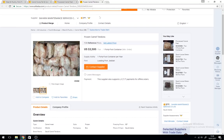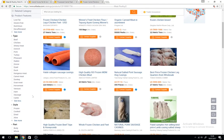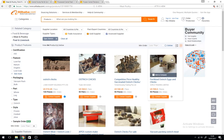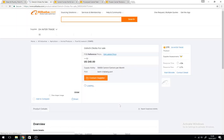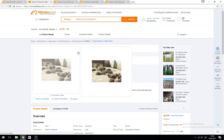If you go back to the meat and poultry section, there's more amazing things in here as well. Oh man, type ostrich. There's loads of stuff. Can you get ostrich next? Style alive. Oh, here we go. Style alive. Ostrich chicks. Oh my god. How much are ostrich chicks? You can buy ostrich chicks. Where did you find ostrich chicks? Go to ostrich meat.